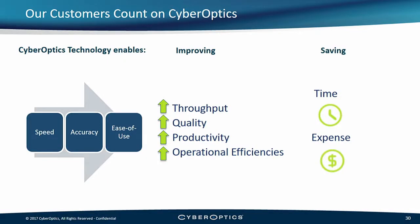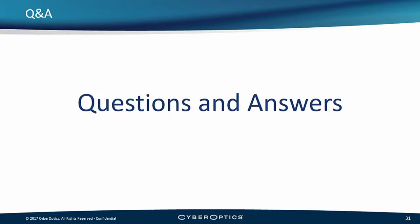So by enabling speed and accuracy and ease of use, we've really given the customer improvements in throughput, quality, productivity, operational efficiencies, and saved them time and expense. Any questions about the CyberGage technology at all? Yes, sir. Is it Luke?